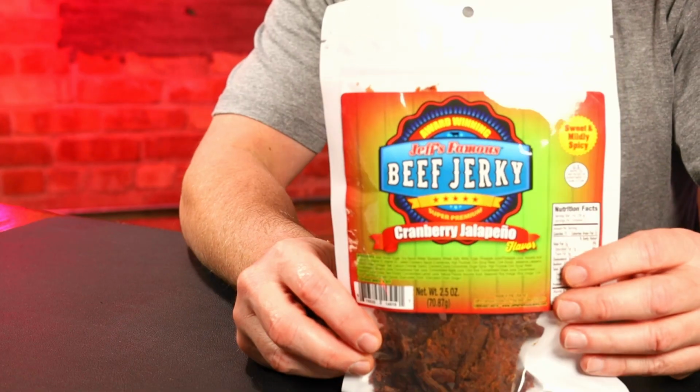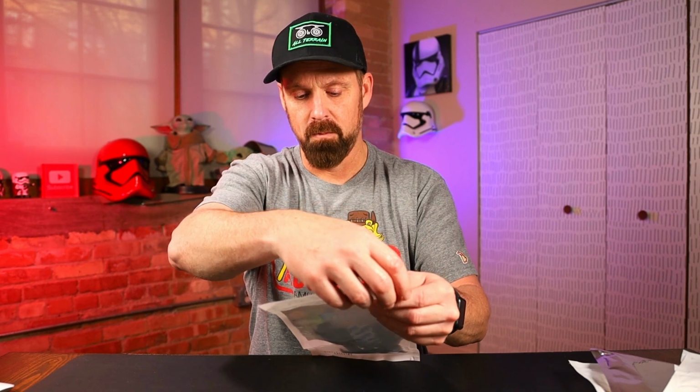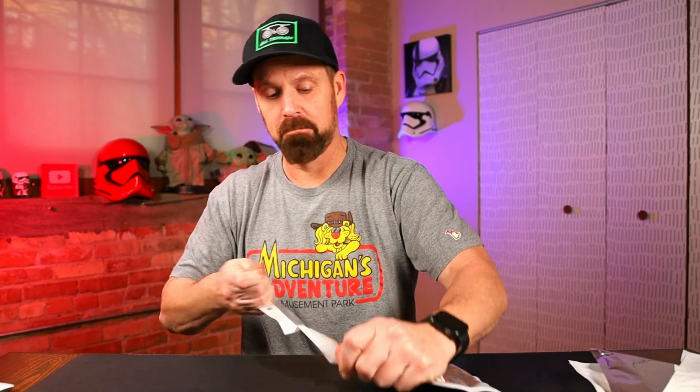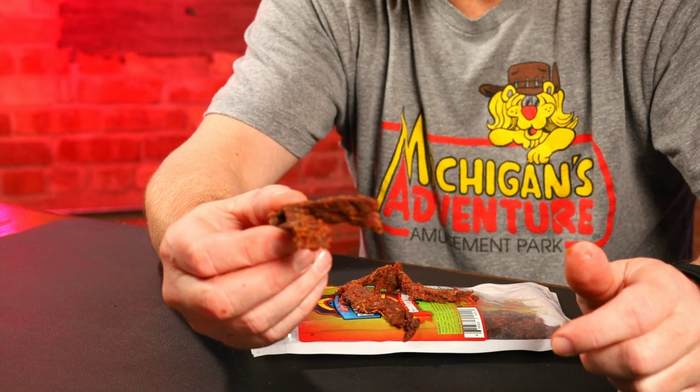Okay, next we have cranberry jalapeno. Sweet and mildly spicy, so we're getting a little warmer here. This one's 70 calories per serving. I'm not the biggest fan of jalapeno flavor, so let's see how this one is. Okay, this jerky looks completely different. I don't need all of this. A lot different than the other ones. Here's a look at that one.